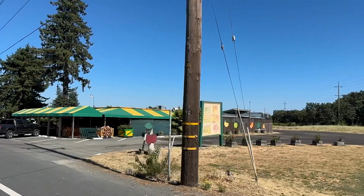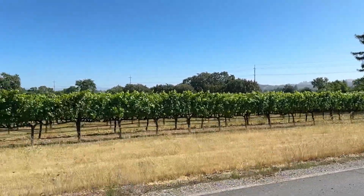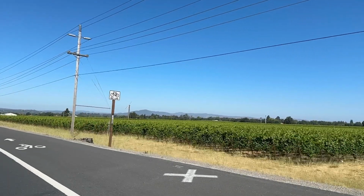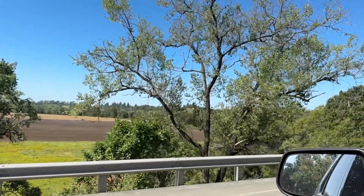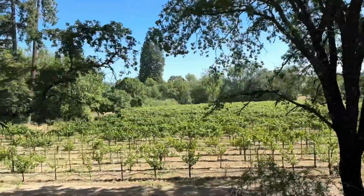River Road takes you through the heart of wine country and follows the Russian River from Santa Rosa out to the ocean. The road is lined with vineyards as you pass by multiple wineries along your drive, and you're greeted with periodic views of the river.